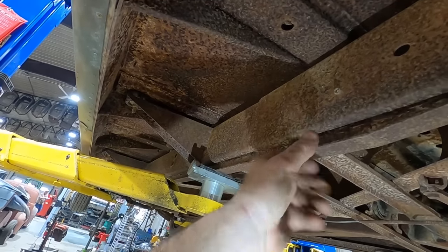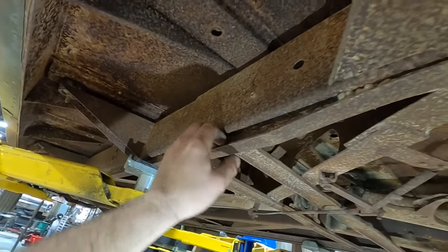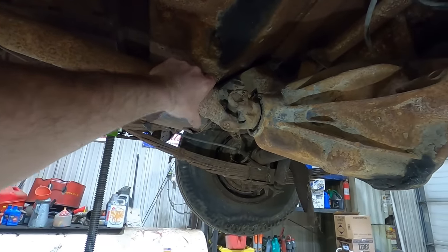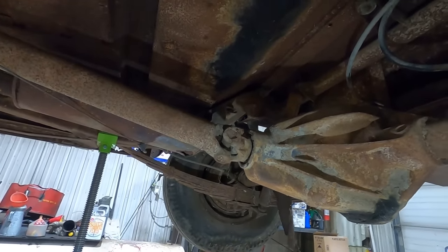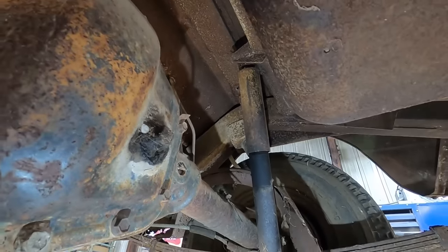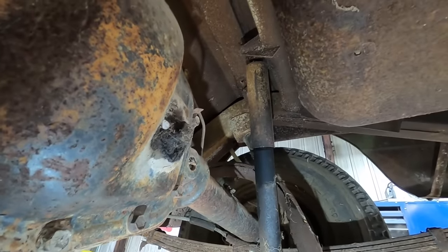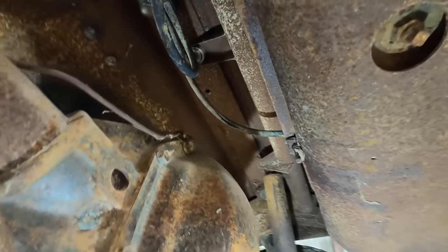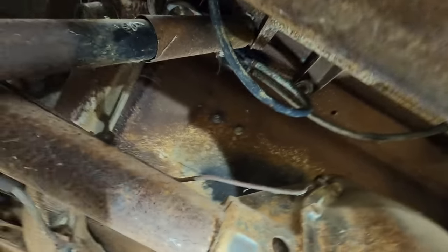And then they put this, I don't know, gusset on the bottom, bridging it is what I call it. I'll call it whatever I want. Wow, a pinion seal that's not leaking. Some giant Monroe shocks. I think that was a Monroe label on there. Can't tell. Tube cross members. All kinds of body mounts.